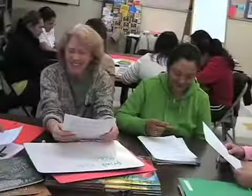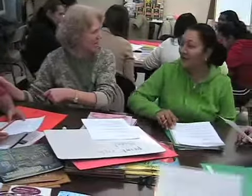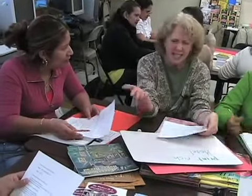Number five, cook with your child to develop literacy. Do you cook with your children? What's cook in Spanish? Cocina. Do you cook with your children? Why is cooking a good literacy activity? Why is cooking good for English or for literacy? Because we can read the recipe.